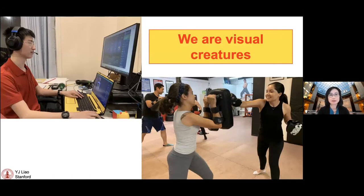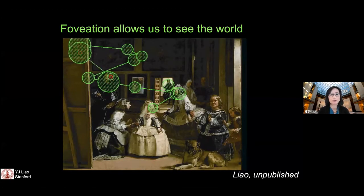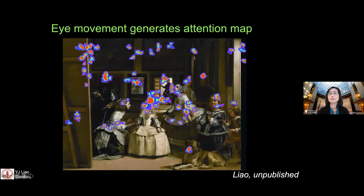We are visual creatures. We use vision and eye movement working rapidly together in order to bring the world to our eyes, which is then interpreted by our brain. If we look at the eye movement, this is how we look at the world. We use this process called foveation, which aligns the most sensitive part of our eye, which is the fovea, with the region of interest. And in this way, I'm rapidly looking at this painting or an interesting part of the scenery and generating an attention heat map. This is basically where I actually looked.